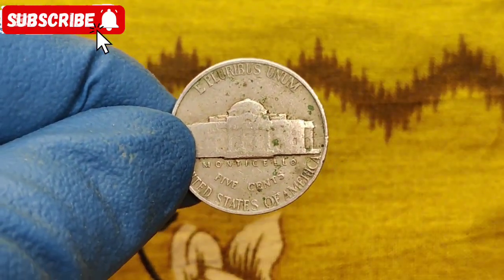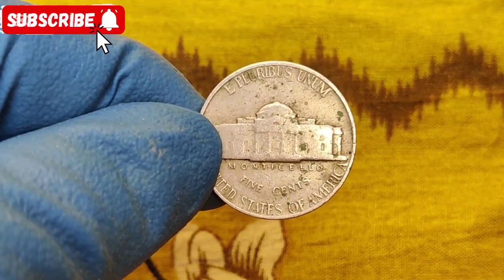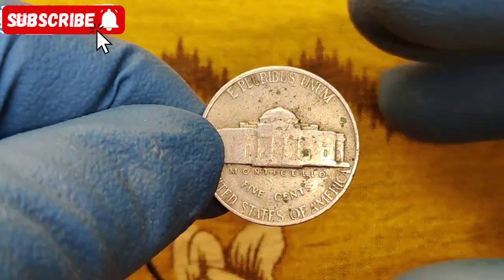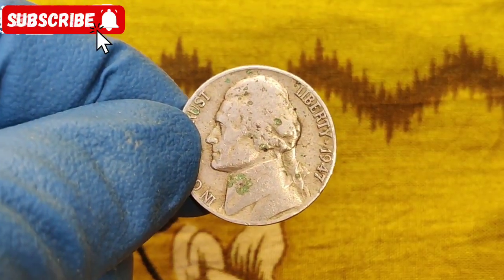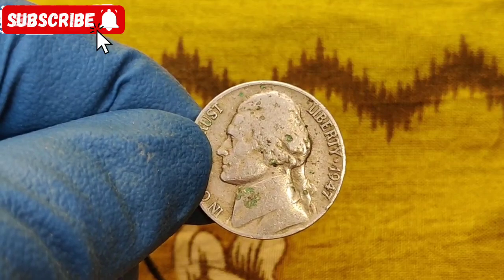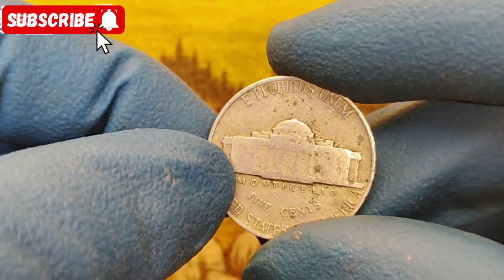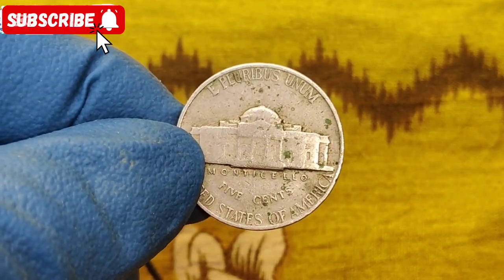The year was 1947. The world was healing from the scars of World War II. The U.S. Mint had resumed peacetime production, shifting from wartime silver nickels back to traditional copper-nickel composition. And in that quiet transition, something mysterious happened. Deep within the mint presses of Philadelphia, a small batch of nickels slipped through, missing a mint mark. No D, no S, nothing. Just a pure, untouched 1947 Jefferson nickel, smooth, clean, and remarkably distinct.